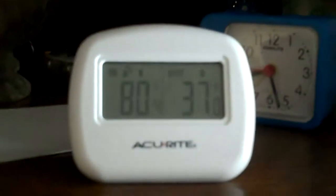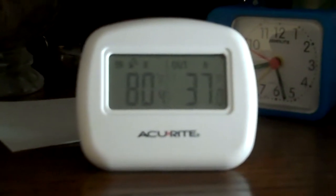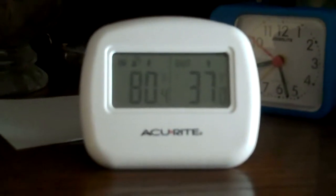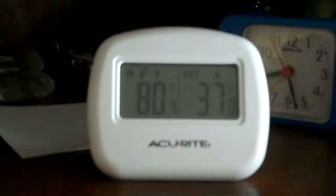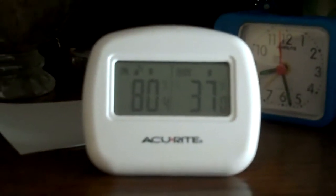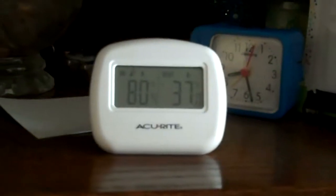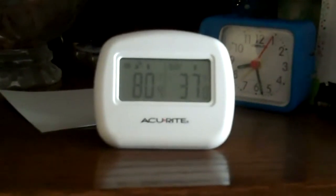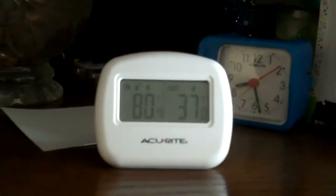It is 80 in the house and 37 outside. So you have a 43.4 degree variance between what is outside and what is in this house with our wood burning fireplace. I mean, our wood burning stove. I keep saying fireplace. So that is something to consider.